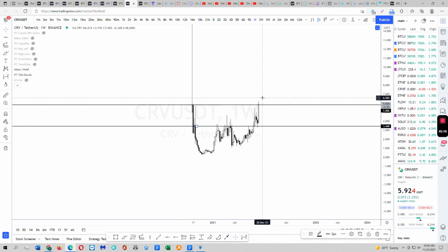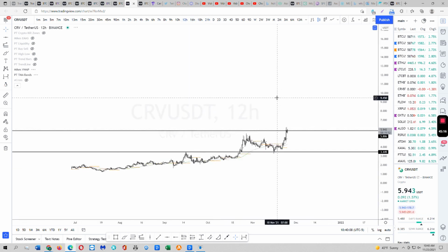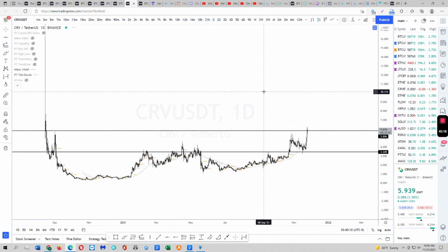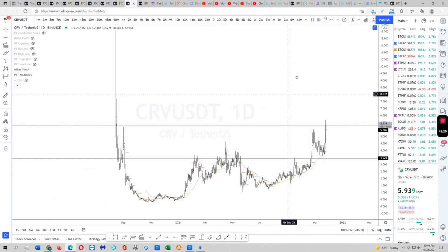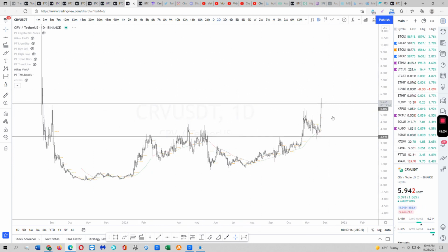Cup and handle broke out to the top side. Come on, this is beautiful. What am I targeting? I don't know. I'm swinging this. I'm holding on to this. I'm not staking it, so I'm literally just holding on to it. I think once we get to that $7 mark, I'm going to take some off the table.